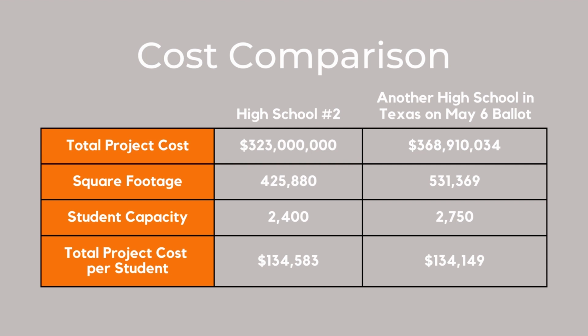In these two comparisons, you can see the high school that we are looking at building has a total square footage of over 425,000, whereas the high school that we're comparing it to has a total square footage of over 531,000. Our student capacity is going to be 2,400 kids, and theirs is going to be 2,750 kids.